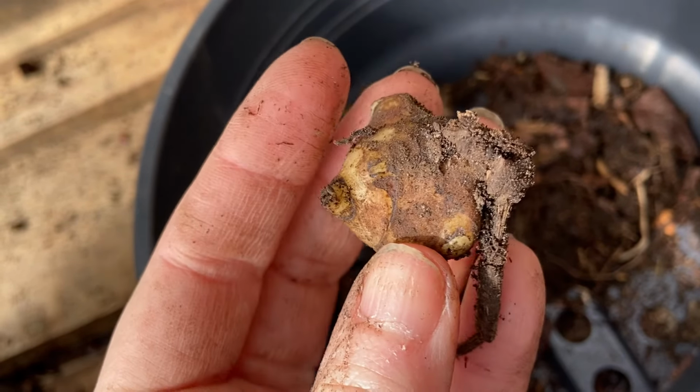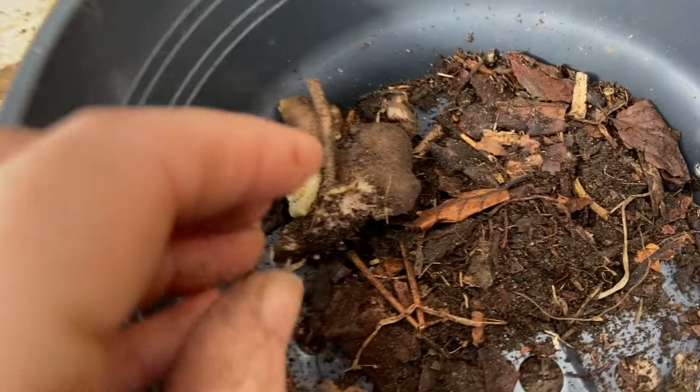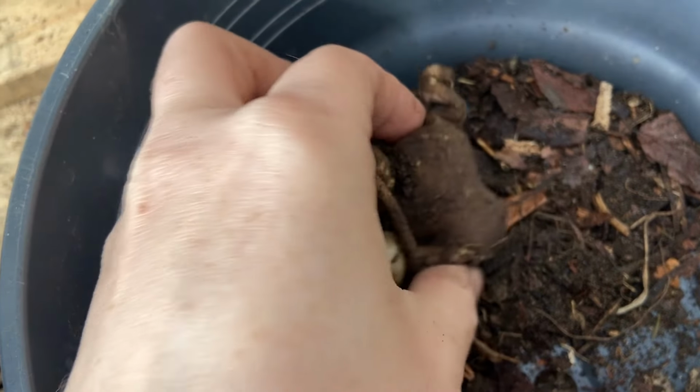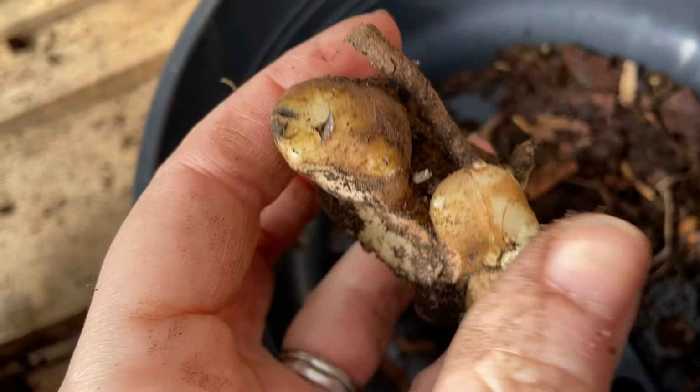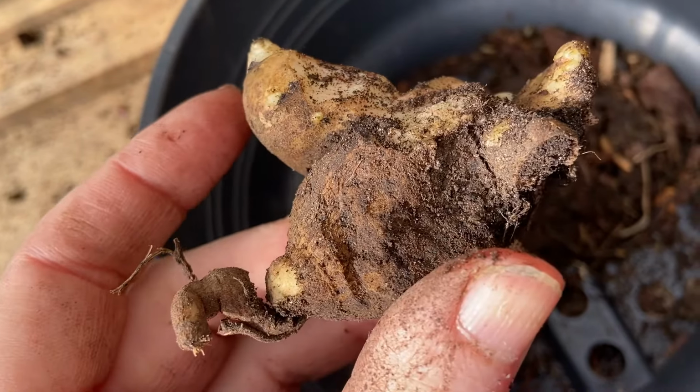So I'm going to be planting these little crowns. I don't really know what you'd call them, but the bits at the top of the plant that you grow. So you can see there's a little eye that you're going to grow from, and some of them have started to grow a root. So I'm going to be planting those, and these will produce a really beautiful leaf, sometimes yellow flowers.